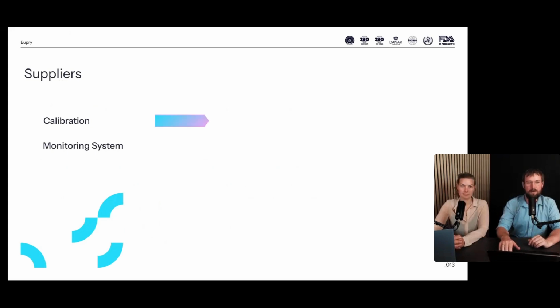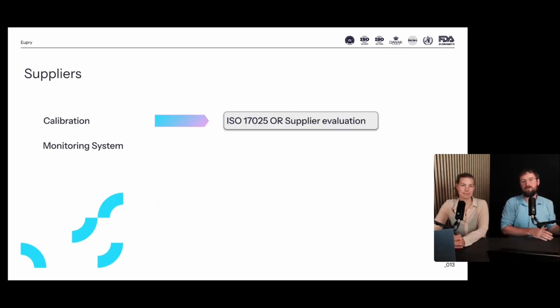But moving a bit onwards here. In terms of calibration, what should we be looking for in a supplier? First of all, you should have some strict criteria for how you choose a calibration laboratory. That is often divided into ISO 17025, which is an accredited calibration laboratory that has been assessed by an independent third party, or you should do a supply evaluation. I have yet to see great examples of companies who've performed a supply evaluation of a calibration laboratory, because often you would need the technical expertise to evaluate whether that laboratory lives up to the technical and quality standards for becoming an ISO 17025 accredited calibration laboratory.